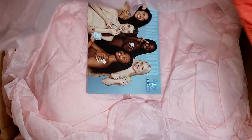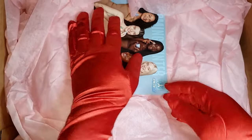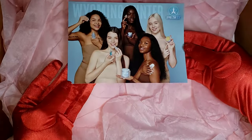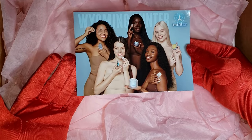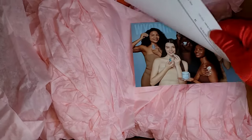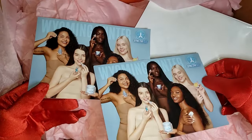Okay, as we can see, we have the regular pink tissue papers in here. Nothing fancy like the one on Christmas day. Those are the exclusive ones. So this is the postcard that we have for the recent launch for the Wyoming winter, and we're going to do an unboxing soon for the Wyoming winter. This is the postcard that we received. Oh my god, how many postcards they put in. Okay, so I got 2 postcards.